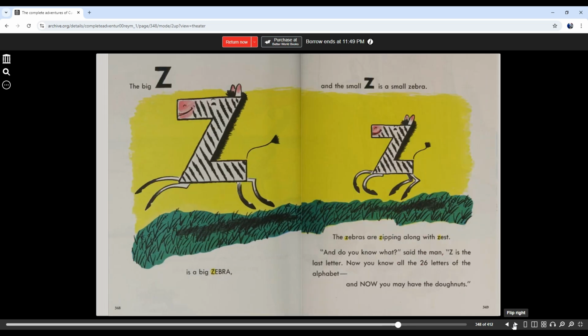The big Z is a big zebra, and the small z is a small zebra. The zebras are zipping along with zest. "And you know what?" said the man. "Z is the last letter. Now you know all the 26 letters of the alphabet, and now you may have the donuts."